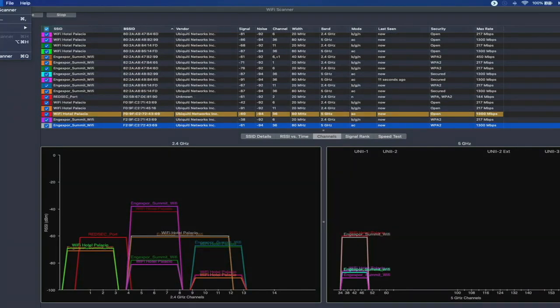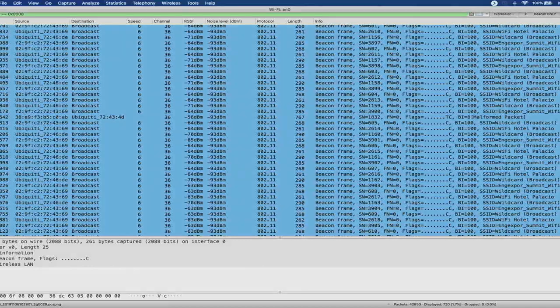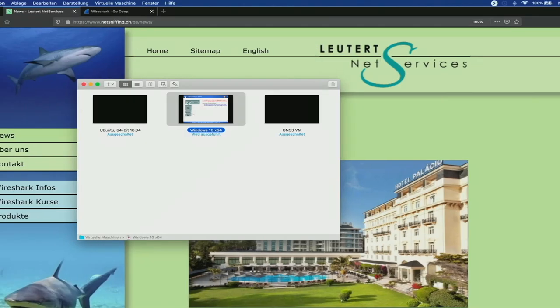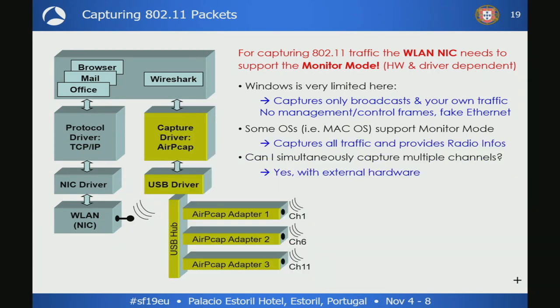Okay, let's stop this scanner here. So that's why these AirPcap adapters have been invented. And that was actually a co-work between Gerald and Loris. They founded a company with the name CACE Technologies, that was long before Riverbed came into the game. They developed this AirPcap adapter, a small USB adapter which was capable of capturing in monitor mode. That was really a great invention.